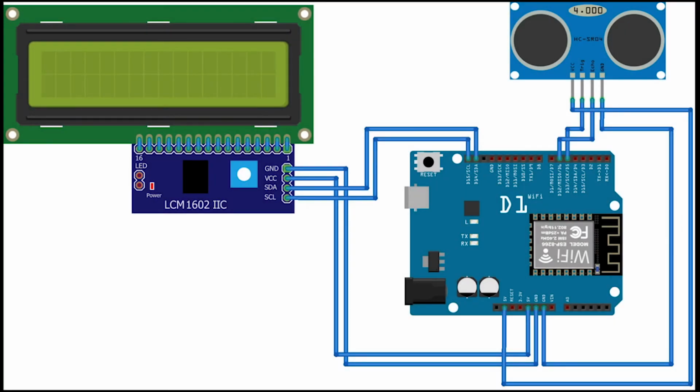Okay, so on to the connections. The sensor and the LCD both have a ground and a VCC pin, basically for the power. So we'll go ahead and connect the VCC to one of the 5 volts on the Arduino board, and the ground to any of the grounds. There are, I think, 2 grounds and 2 5-volt pins on the Arduino board.